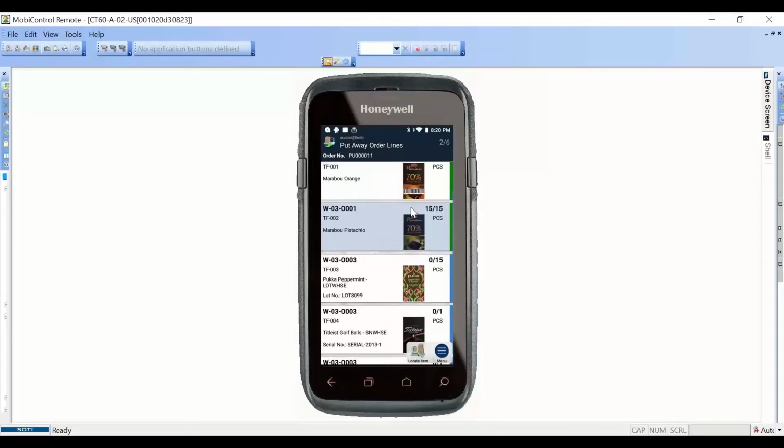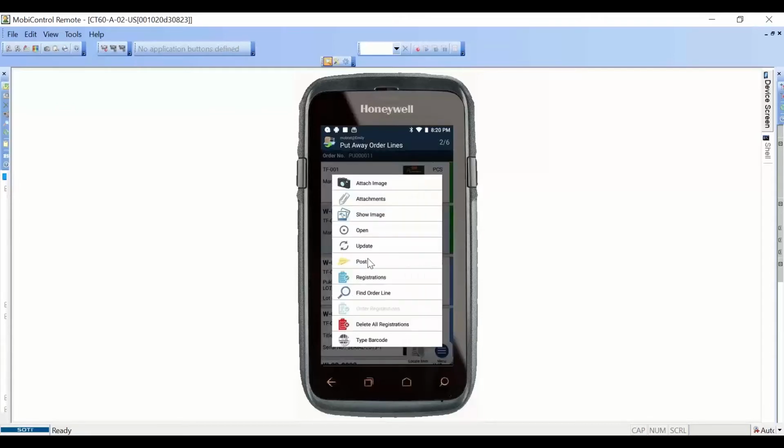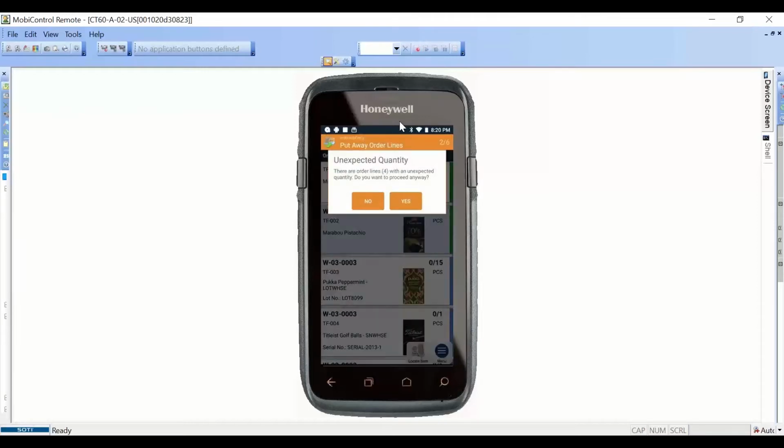So I can go back to what I was mentioning earlier. Say for some reason, something comes up and I can't finish putting this all away at once. I can always go and click menu and then click post. Again, this is just one of those guardrails that's going to ask me if I'm sure I want to do that anyways, and I can click yes.